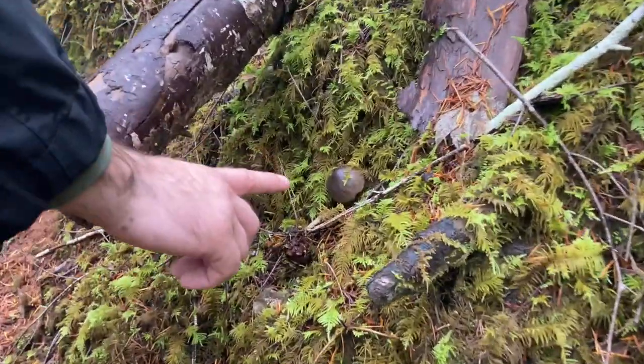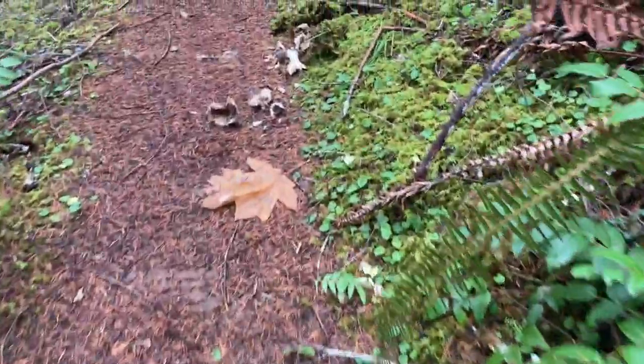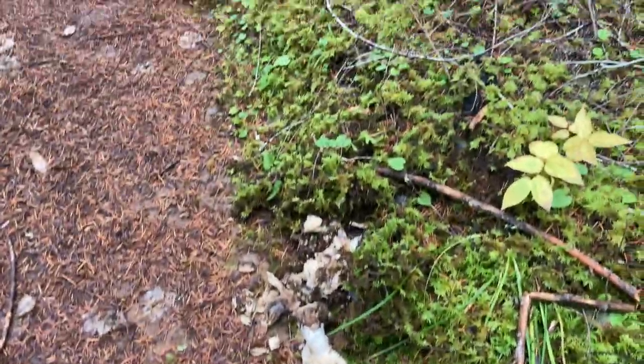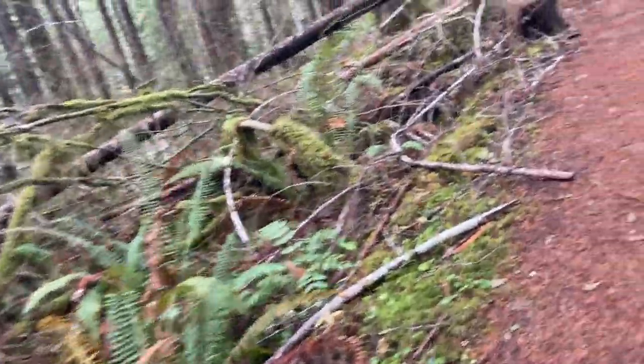Oh, look at these yucky mushrooms. Ew. I think Bigfoot was here. Look at this mushroom. Look how destroyed it is. I think Bigfoot's here. That's a glove. That is a glove.